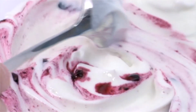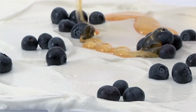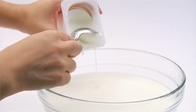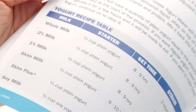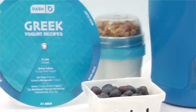Everybody loves the delicious taste and healthy benefits of Greek yogurt. The thick, creamy texture, high protein, and healthy probiotics make Greek yogurt one of the best foods for you and your family. You don't need special powders or mixes. You just need milk and a little plain yogurt, and the Dash Greek Yogurt Maker does the rest. It's so easy. We've even included a recipe book and quick start dial to get you started.